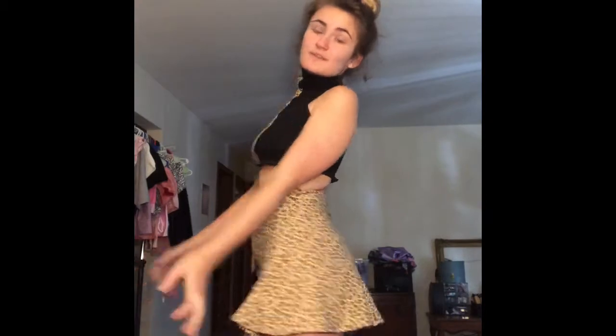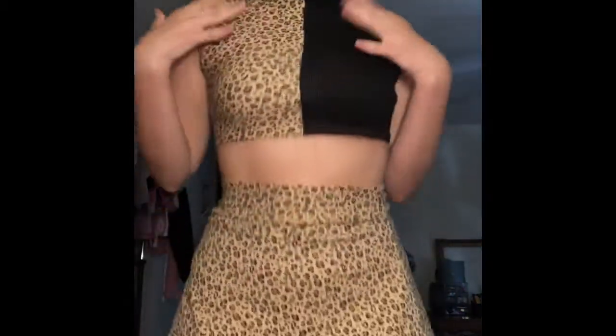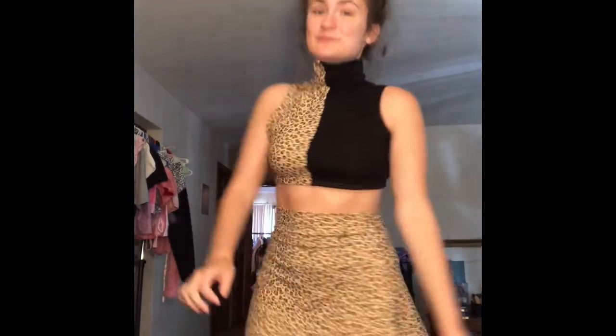So these are two pieces I actually just recently made. I'm absolutely obsessed with this mini skirt. I'm living for it, super flowy, super comfy. This crop top, living for the two tones. It's everything. You can put it with a black denim jacket, which is what I think I'm going to do. And I'm actually going to be wearing this in New York.